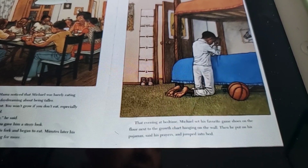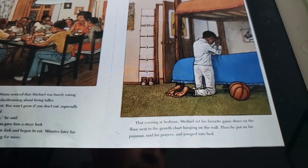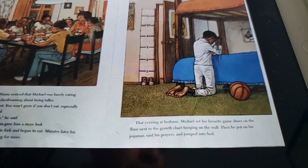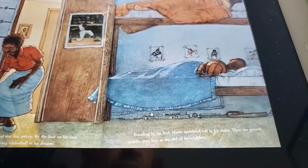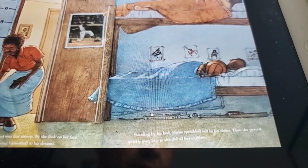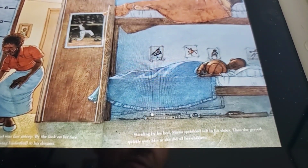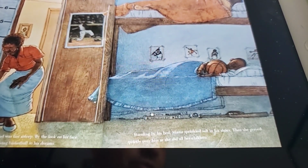That evening at bedtime, Michael set his favorite game shoes on the floor next to the growth chart hanging on the wall. Then he put on his pajamas, said his prayers, and jumped into bed. When Mama came in, Michael was fast asleep. By the look on his face, she could tell he was already playing basketball in his dreams. Standing by his bed, Mama sprinkled salt in his shoes. Then she prayed quietly over him, as she did for all her children.